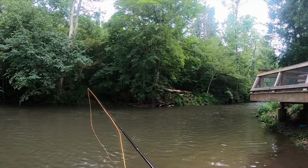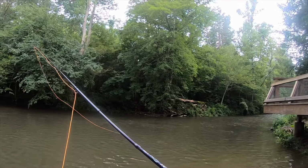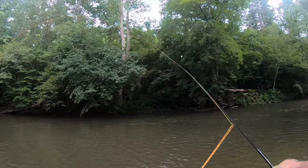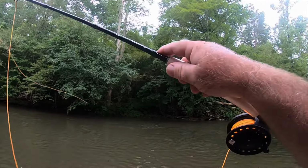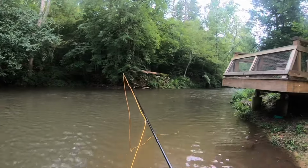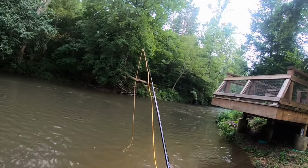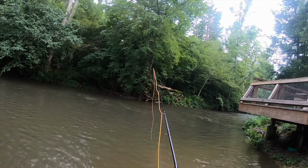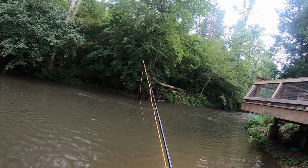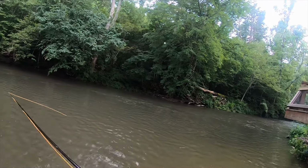There's a little eddy in here. Just thinking, yeah, there's a little eddy in here. And the water's kind of going back that way. I tell you, if I catch one, it'll be a first. Oh, there's a little swirl right there.